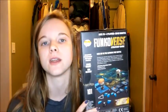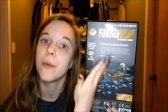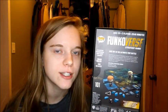But eventually we will. But this is a super fun game. I don't know if anybody has played this before, but here's a little overview of the back if you would like to pause and read what the game is about, or you could just Google it yourself. Whatever you feel like. It's a little complicated at first, but once you learn how to play, it is really fun. So I recommend this game.